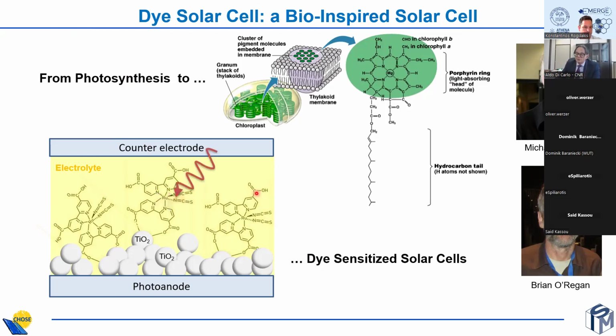So light is impinging on the cell. The molecule is absorbing the light. The negative charge is transferred via titania to the photoanode, and the positive charge is transferred via redox reaction in the electrolyte. It is, at the very end, an electrolytic cell. But let's put it in a simple way: the positive charge is transferred back to the counter electrode. And in this way, you can generate electricity.